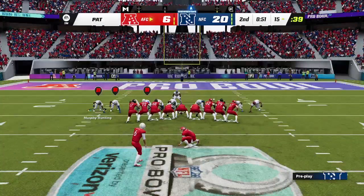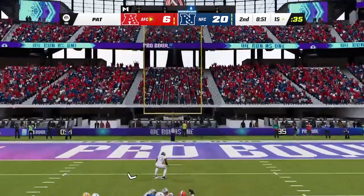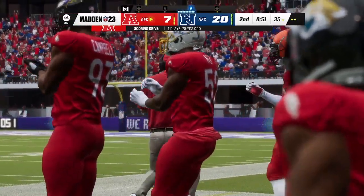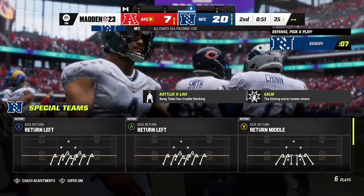Dustin Hopkins on now to add the extra point. That is good, and that'll make it 20-7. One of the shortest drives you'll ever see. One play, 75 yards, 6 points.